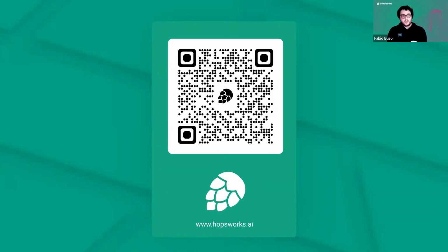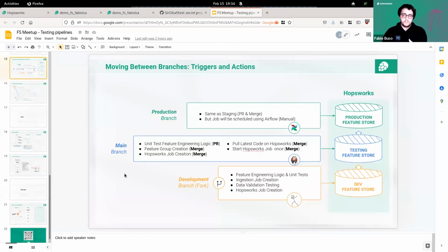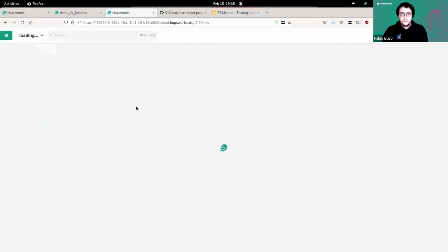Okay, so this covers the biggest part of the presentation. I think we have questions at the end. I just want to show you a little bit of the setup that we have in Hopsworks, which you can use to test your pipelines as well. So recreating this aspect that we were mentioning before, like your development and feature stores and so on, right? So in Hopsworks 2.5, I think. Let me see if I'm still logged in.